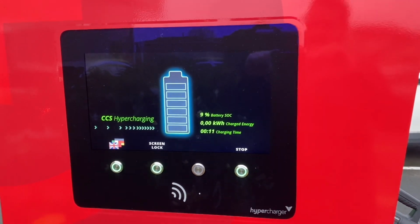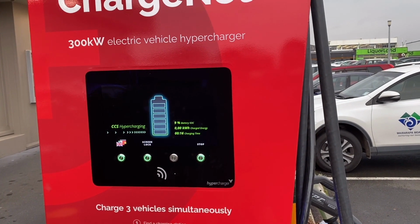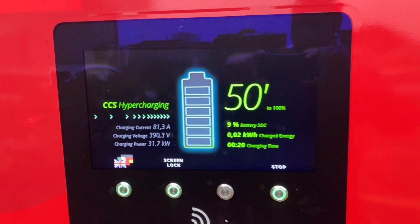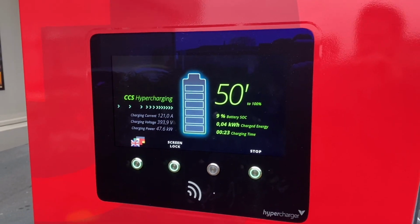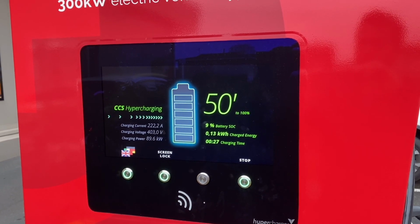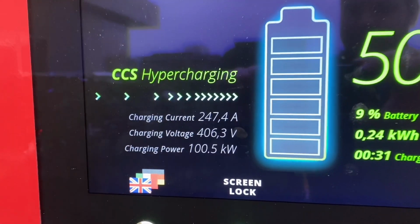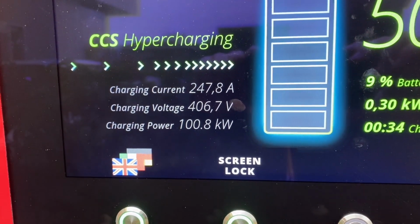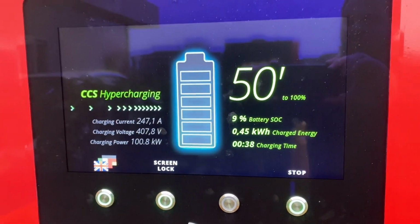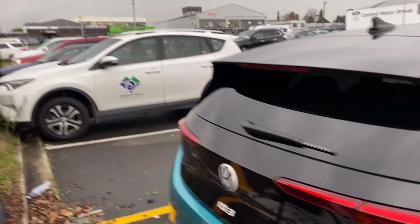Just see what it starts up at, and then we'll get the rest of the stats from charge now. Oh, look at that. It's the first time I've seen that. It's rated to 100 kilowatt and we're getting 100 kilowatt, 100.8. Nice. Cool. Well, that's pretty exciting stuff.